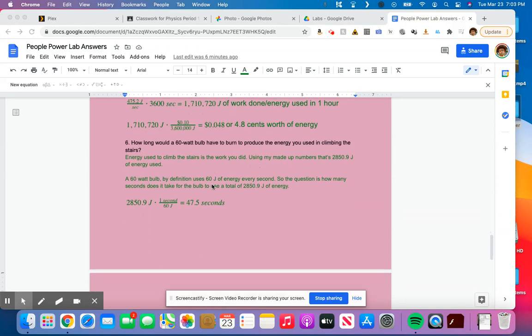Number 6 talked about a 60-watt light bulb and how long would that have to burn to produce the same amount of energy as you climbing the stairs once. Well, now we need to know how much energy you spent climbing the stairs once, and that is going to be the work that you did to climb the stairs.